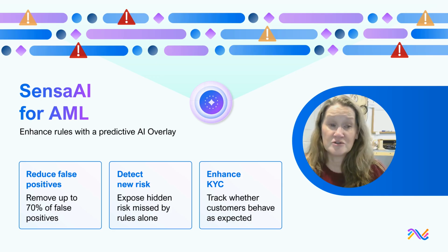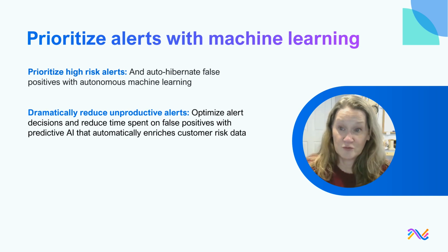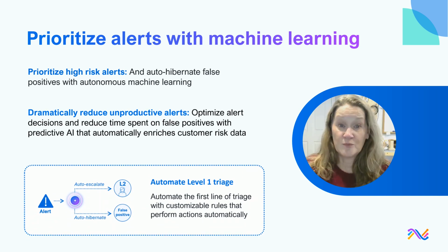And a lot of regulators are now asking for the newest technology to be taken advantage of, and this is one of those options. As well as showing the alerts, once you've got your rules in place and you've got your predictive AI in place, how do you prioritize those high-risk alerts?